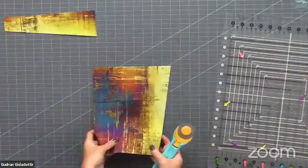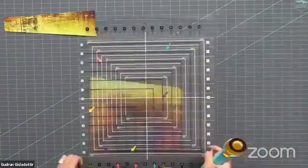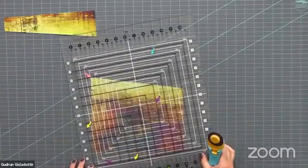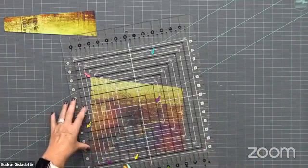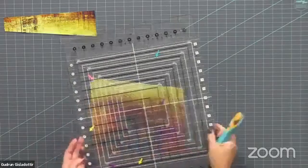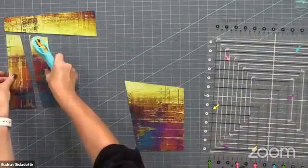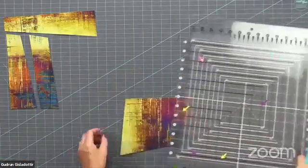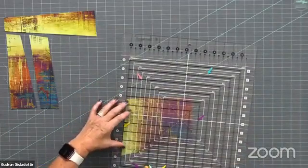And now I'm going to take this stack and turn it counterclockwise. We line it up again, and we're going to turn it the other direction. And I tell you in the pattern where to place all these markings as well. So I'm going to make two cuts here. So then we have these two pieces cut. I'm going to move them over to the side. And then this last one, we're going to turn it one more time, and then just align the zero slit up here and make that last cut.